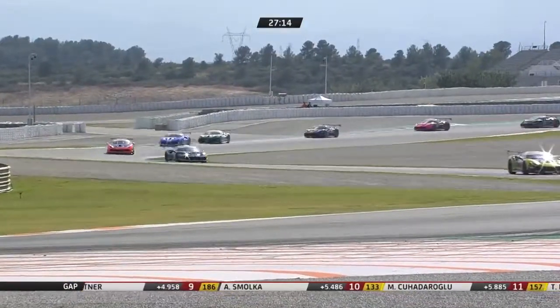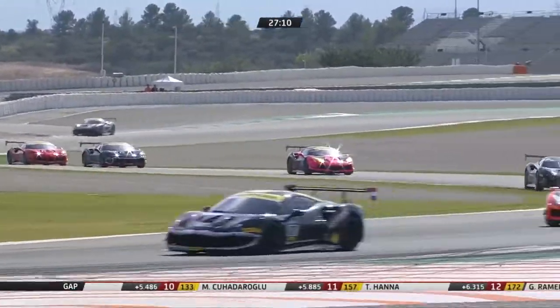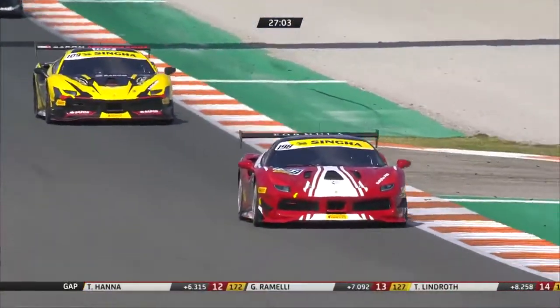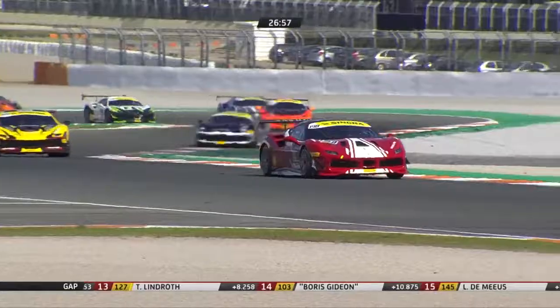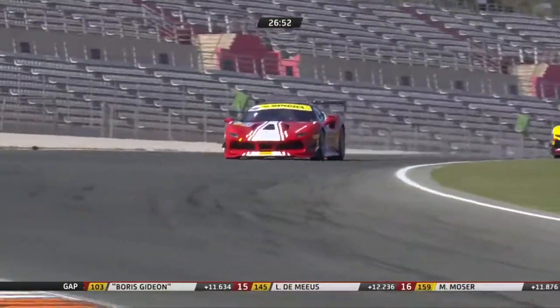Eric Chung, Ernst Kirschmeyer, with a great opening lap, finds himself in P2. Then von Skeltermar, another one that did a lot of place making up at the beginning of the race. Once again, Agi Smolka coming under some pressure from Murat Kuhadaroglu. Just saw that in the last shot, but we've picked up once again on the race leader, Eric Chung, in the Formula Racing engineered car number 198.